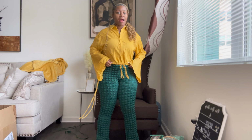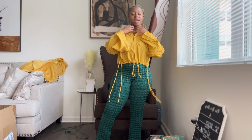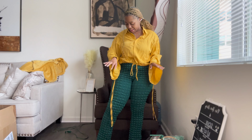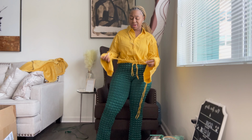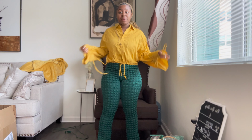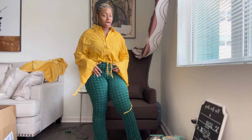So the top right here, it's a really cute top. I like it. It's wrinkled. Don't worry about that. It's a vibe. These right here, I got to put them in knots. I mean, not knots, but bows. Tie them up or whatever. But this is cute. I like this shirt.